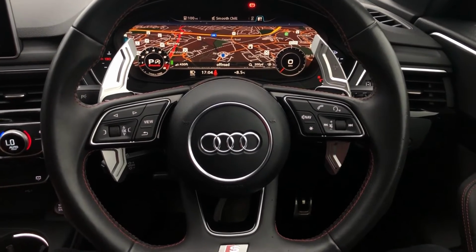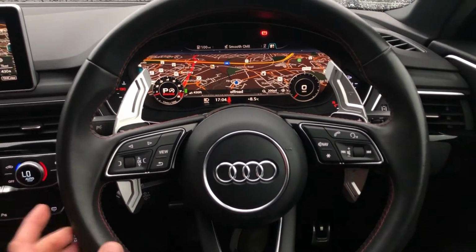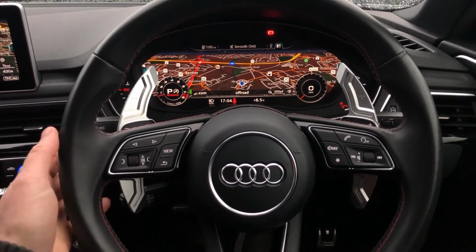Not in this one, but a lot of people don't even realise paddle shifts are there, but you can see the transformation when you've got the paddle shifter extenders on.